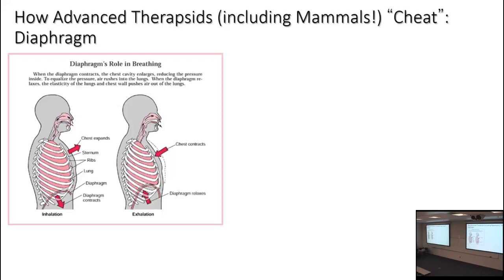And the thing that we do to cheat is we have this diaphragm muscle. So the diaphragm is a sheet of muscle that is perpendicular to the axis of the body. And when it contracts, our lungs, which are flexible and which are tidally driven, that is, air goes in and then air goes out, which is the ancestral state for lungs, the diaphragm contracts, the lungs expand, and air flows in. And then it relaxes, it snaps back to its old position, and it pumps the air out.